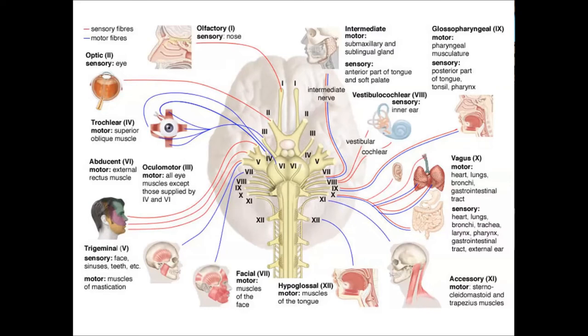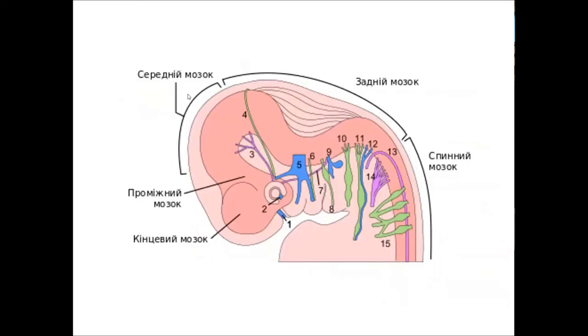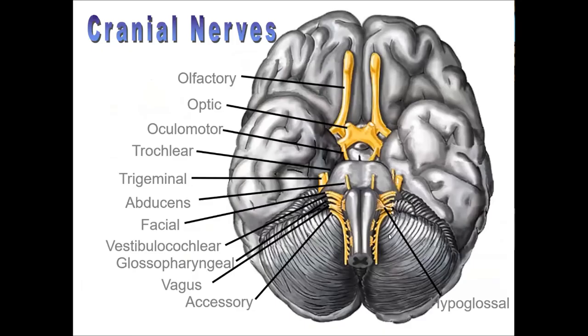Next, there are different colors for sensory fibers and motor fibers, but not only sensory and motor fibers are present, and this is a very important moment. Different other vegetative fibers are present too in different cranial nerves. It's in development, different cranial nerves in a fetus.